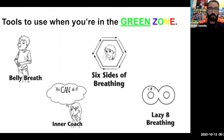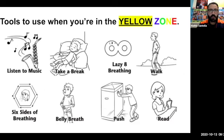To review our tools we use when we're in the green zone, we have belly breathing, 6 sides of breathing, inner coach, and the lazy 8 breathing. A lot of breathing techniques help you stay in that green zone. Now it's time to look at tools to use when we're in the yellow zone. Now, you'll notice that some of these tools are in the blue and in the green toolbox. So a lot of these tools you use in multiple situations to help you get to and stay in the green zone.